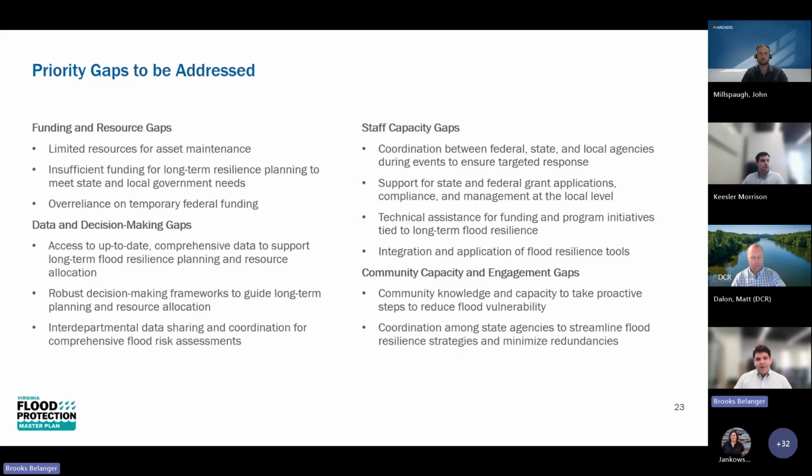And then the staff capacity gaps. I think, as we all know, that the capacity for staff to accomplish things is often a big challenge. And I think we heard about that a little bit on the first Minty as well. So overall coordination between the different levels of government, support for grant applications and opportunities, especially for the local governments that might be a little bit more under-resourced. And then technical assistance goes along with that grant applications as well, and program initiatives. And then lastly, on this one, the integration and application of flood resilience tools that we do have into our work every day.